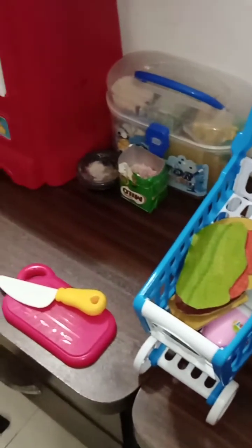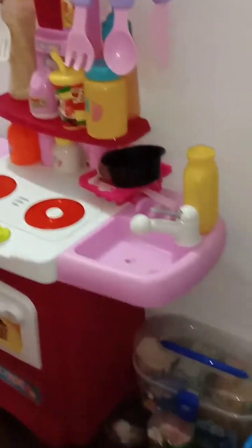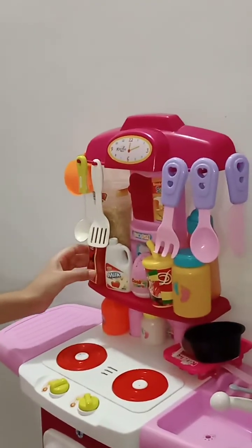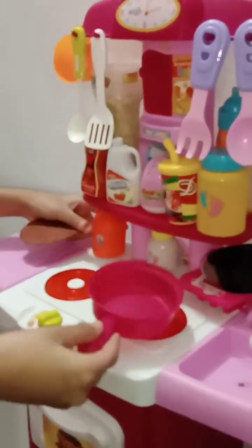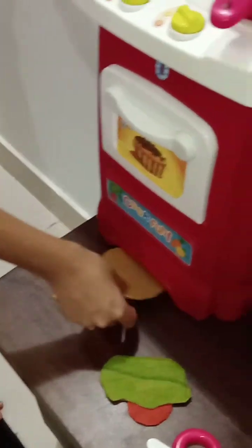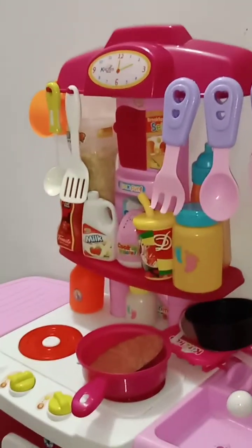So let's start putting these things away. Okay, so let's take you, pull up to there. Cheese to get some melted. So we have to wait 10 minutes, okay?